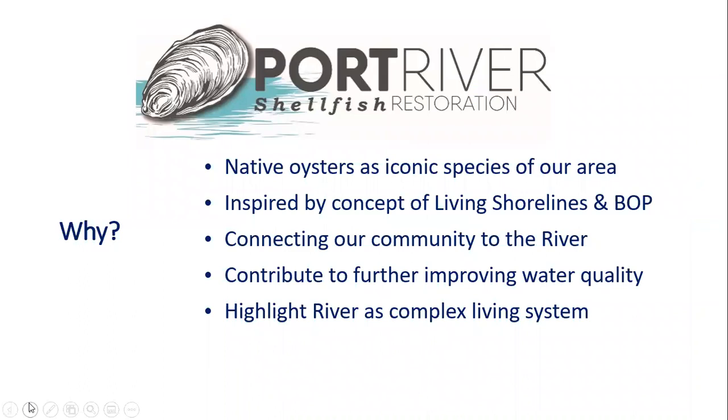So the Port River Shellfish Restoration Project was our first project in early 2016, and we were delighted to learn that native oysters were an iconic species of our area. Some of our local residents were inspired by the Billion Oyster Project in the Hudson River, and we were keen to connect our community to the river to highlight that native oysters can improve water quality as filter feeders, and also to highlight that the river, in supporting the dolphins, actually is a complex living system.